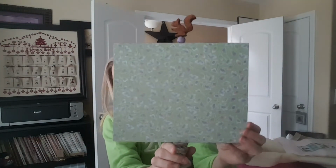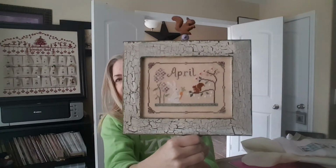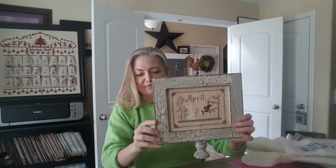And then on the back, it's a gift. So I put some paper that kind of matches the pastel blues and purples from the front. But that one is all finished. So I'm excited. Now we can move on to May. And I have to look ahead. I can't remember what the animals are on May. So I'll have to start thinking of what I want to carve for the top of that frame.